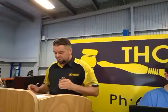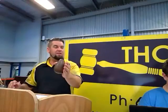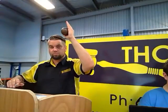Lot 135, Makita Electric Jigsaw. The model is there. Max 110 millimeter. It's got no jigsaw piece in it, but it's at 30 on the net already. At 30, 35, 40 now. At $40 now with the internet. Are we done for 40? Are you sure?